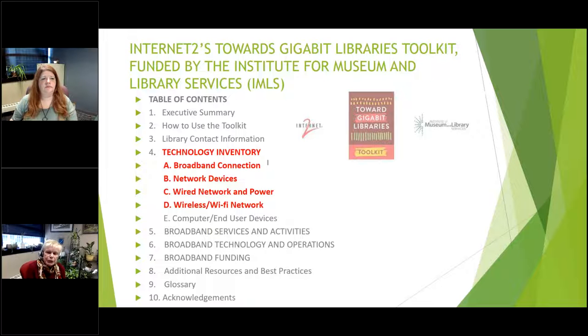So we've sent you this guide toolkit via attachment and, like Krista said, it's also available through a link for you to download. Today, highlighted in red, is what we're going to cover as part of the toolkit.